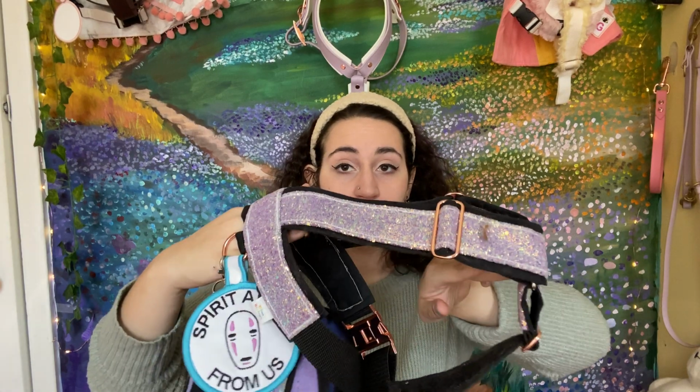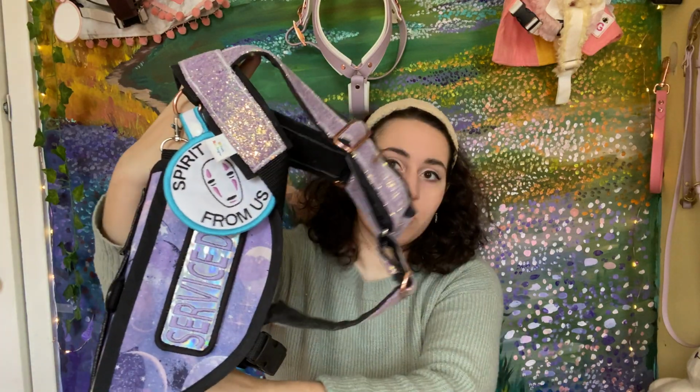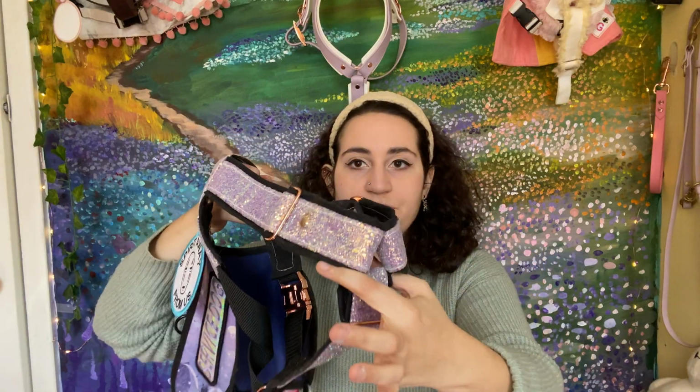We also have this Y front, which is super glittery and glammy. It's from a store called All Paws Have Purpose. It's got rose gold hardware on it. It is beautiful. It is one of our favorite go-to setups. This, I have to find the maker of this, but it says Spirit Away From Us. I will try to find this creator and leave them down below with like Ghibli patches associated with that.